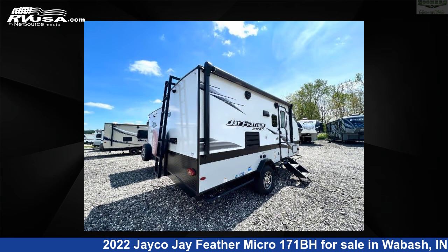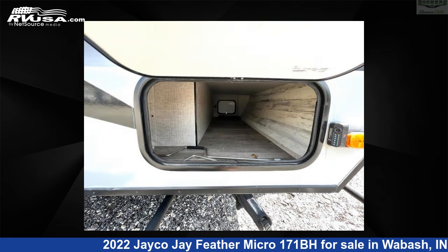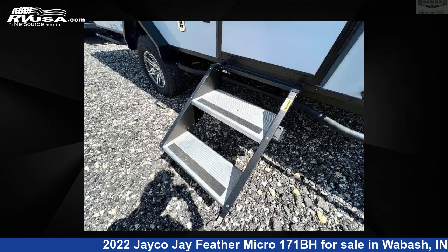This used Jayco is 20 feet 0 inches in length and features sleeps 5 and 55 gallons fresh water capacity. The floor plan layout of this travel trailer features bunkhouse.